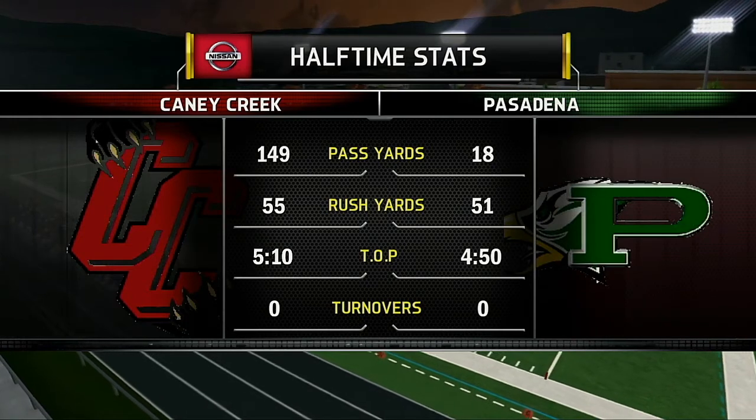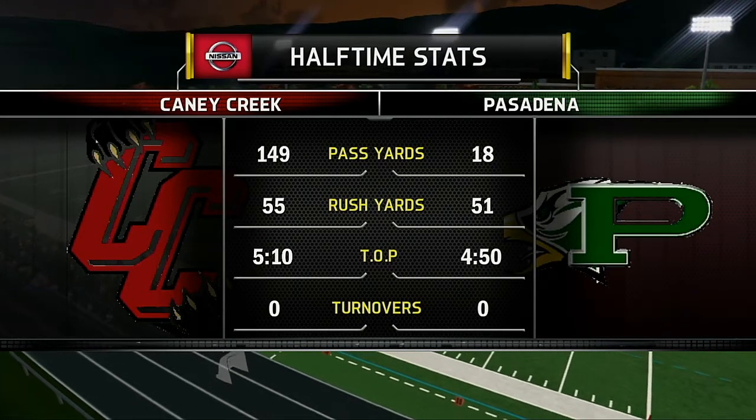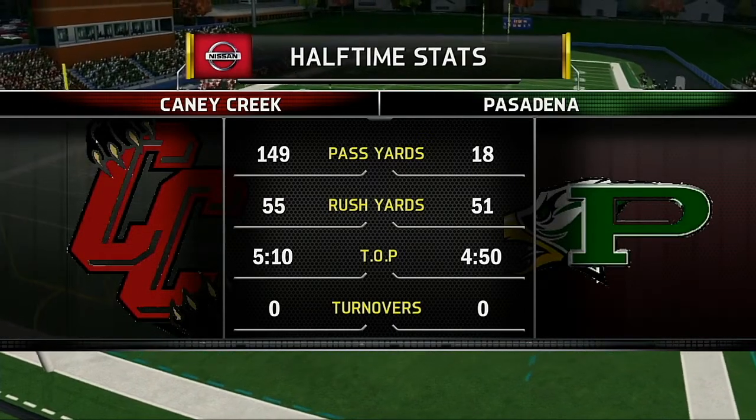It's okay to be rushed in the pocket as a quarterback and then throw it to your mom in the third row. Don't throw it in harm's way. Both quarterbacks did a good job, and as a result, both teams have zero turnovers in the first half.